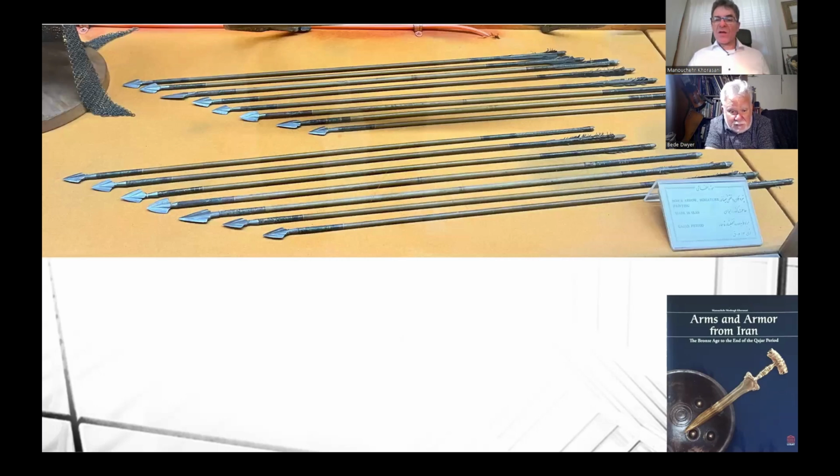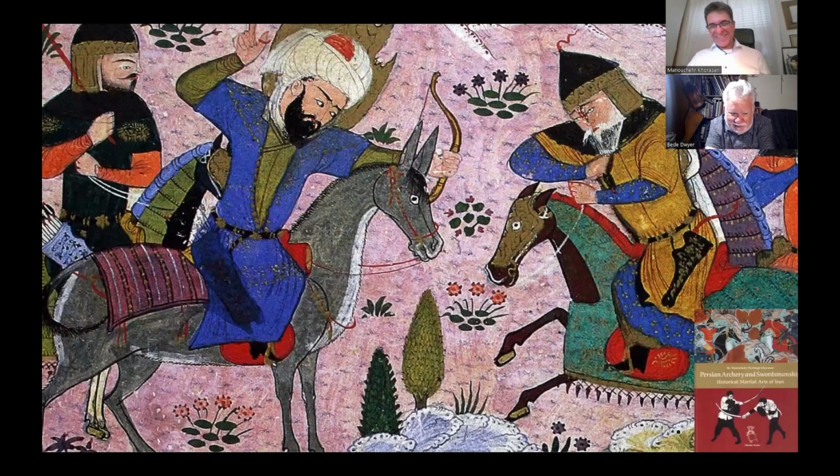I don't know why this slide comes up again and again, maybe to remind us that these are very good arrows. Oh, they're lovely arrows. So we go now to the miniatures. These miniatures you can see in Persian archery and swordsmanship, all of them. So I just put them here to look at the equipment. And look at this bead. Look at this. You see that? Yeah. And also this here.